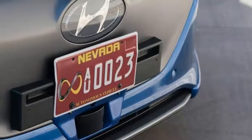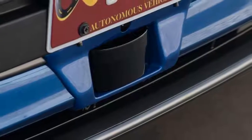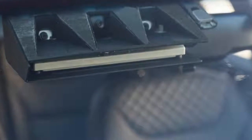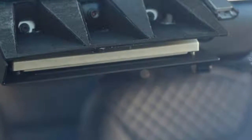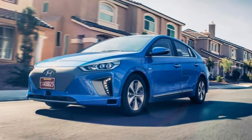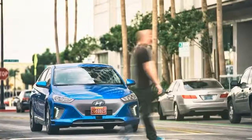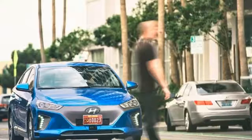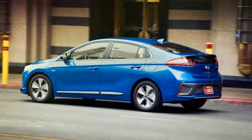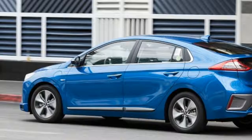There are 10 sensors in total, with 4 cameras mounted at the top of the windscreen joined by 3 radar and 3 lidar sensors around the car. The cameras' roles are straightforward: to monitor other traffic and objects, while a third checks traffic lights to see if they are red, amber or green. The fourth looks out for pedestrians and is also a lane departure warning camera. Behind the grille and in the bumper are a combination of radar and lidar units, which, Hyundai says, gives the Ioniq full 360-degree coverage.